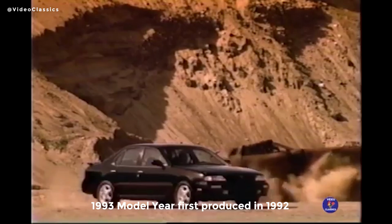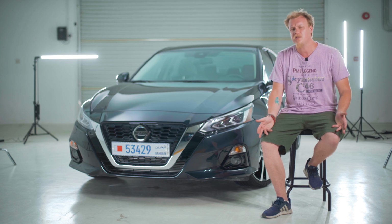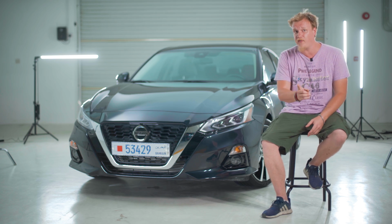So right off the bat, the Altima has been with us since 1993. So it's not that old of a car. However, it has produced millions and millions of copies of this car. And it's also contributed around 20% to Nissan's overall car sales.